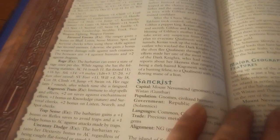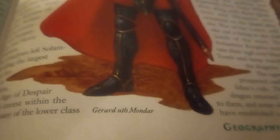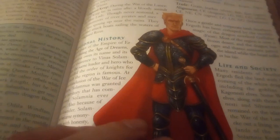The artwork's good. I think Raistlin is one of the characters I'm thinking of. Was he Dragonlance? Oh god, if you know, comment down below. Let me know, because I am probably getting this wrong. Let's see. Gerald Uth Mondar. Sounds intimidating.